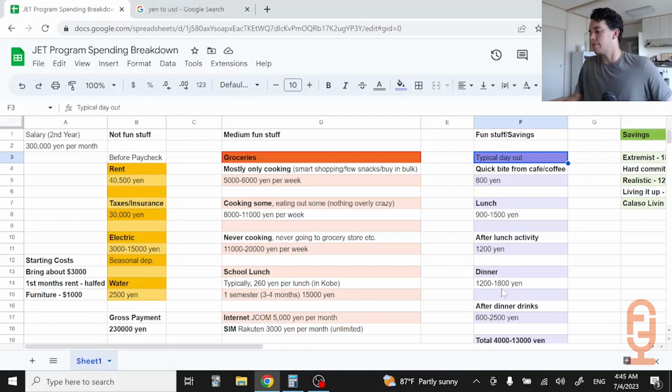Dinner. I think this dinner value is again modest but also respectable. 1,200 to 1,800 yen. If you go to a more local place like an izakaya and just get a few dishes with a friend, maybe split it, this is reasonable. And then after dinner drinks, of course, 600 to 2,500 yen. If you have a beer, it's like 600 yen. If you have 3 or 4 drinks, 2,500 yen.